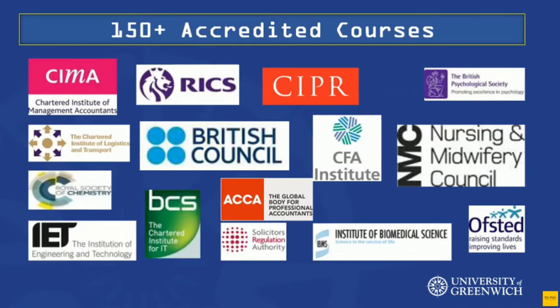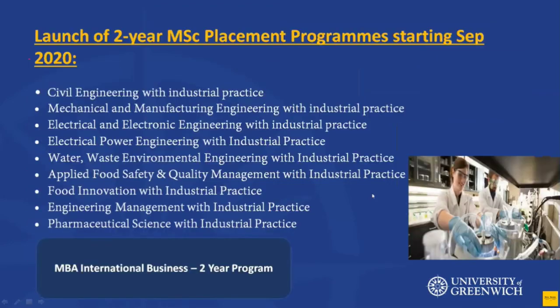Right? Yeah. So accreditations, most of our courses are accredited, and these accreditations, which you can see on your screen, are just a few, but we have more accreditations than this. Each course's accreditations you can see when you visit our website, under each course, where we have specified what it is accredited by. So, yeah. So, the industrial practice, what I was telling earlier, this is what it is.